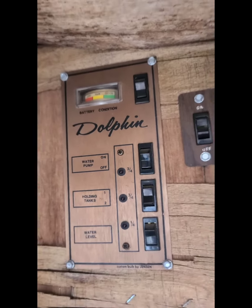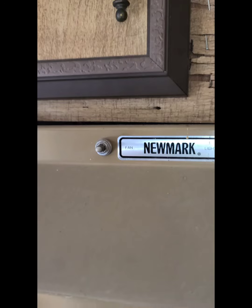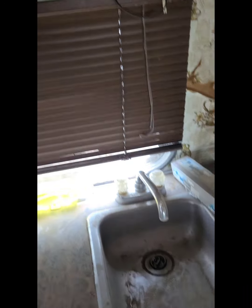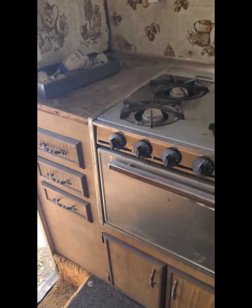Some of the stuff that Dolphin put in here. Let's see, what all we got? Bags, a lot of rotten wood. Stove. Sink. Vent pipe. There's got to be some treasures in here somewhere. Water heater maybe? Camping supplies. I'm set. All I gotta do is get it running. I can go camping right away.